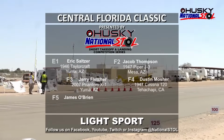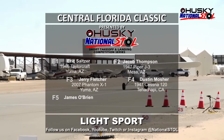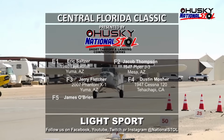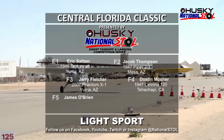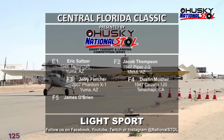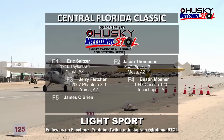I think that's the first one for National STOL to have something kind of like in that more ultralight type configuration. So here's what's funny: the 85 horsepower is the high horsepower guy in this category, and that's Jacob in the J3. We got a 65 horsepower Continental here in Eric's Taylor Craft, and then we're down to a 52 horsepower Rotax with the Light Sport Phantom.